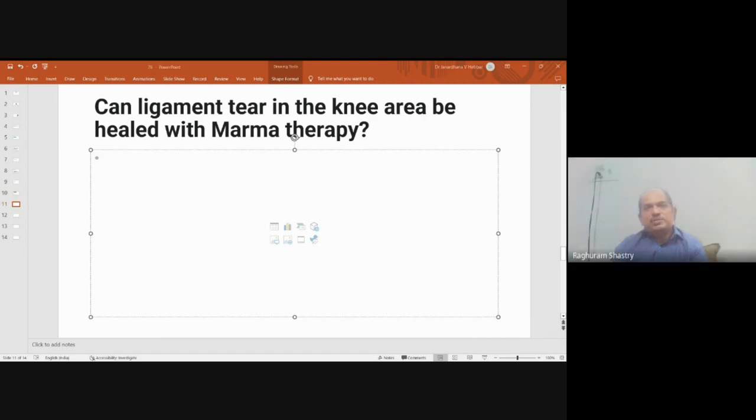See, I'm not an expert in Marma therapy, but definitely there will be some limitations, I suppose. Okay, so ligament tear is anatomical. A ligament injury and a ligament tear are two different things. I'm not sure if a ligament tear can be manipulated through Marma techniques. I think Dr. Joseph, if he can join us, can give some clarification about that.